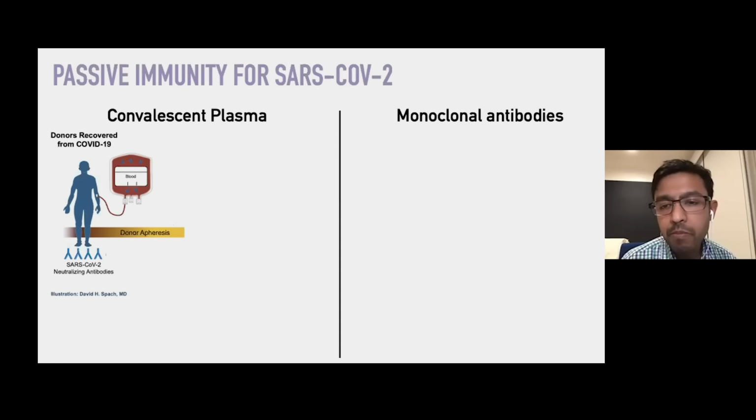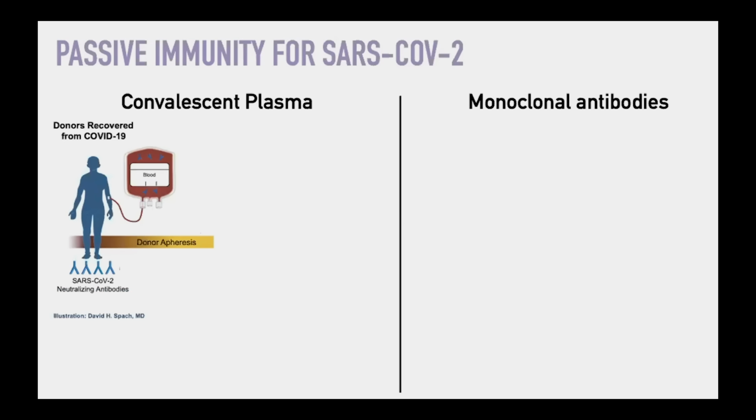So let's say there's some new pathogen that comes on the scene. Of course, right now that's coronavirus. And you have some patients that succumbed to the disease but got better. And that's basically shown here on the left. We know that these patients, as part of getting better, must have likely raised antibodies to control that infection.